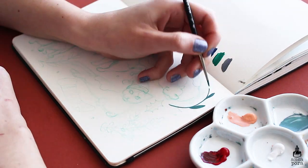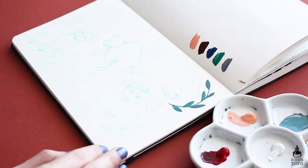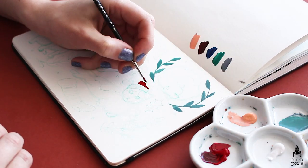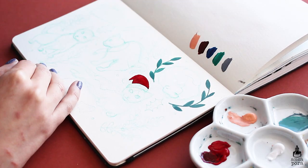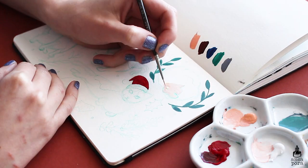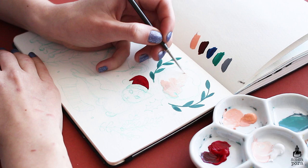I decided to do something Christmassy because December is basically all about Christmas, and I wanted to include some cats in it. And yeah, basically I didn't think too much about it. I just started painting.